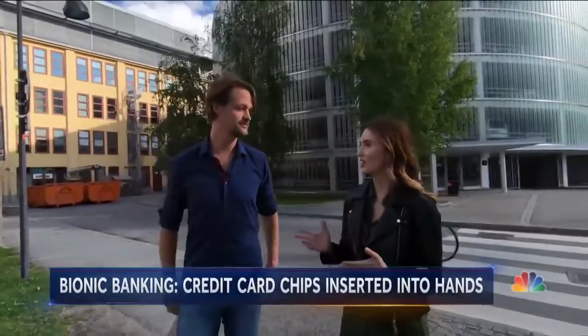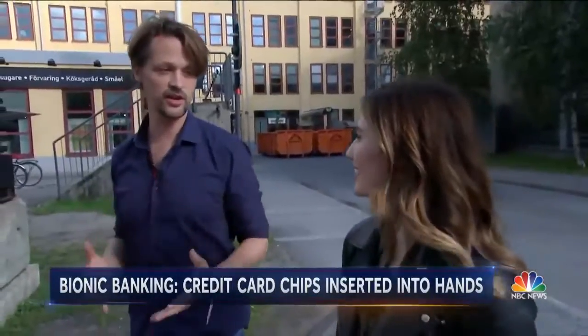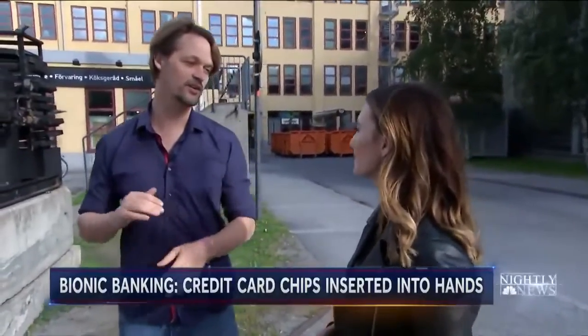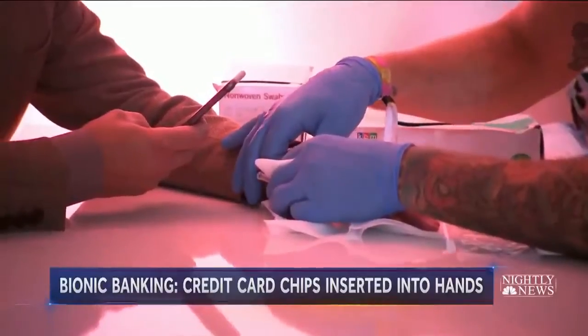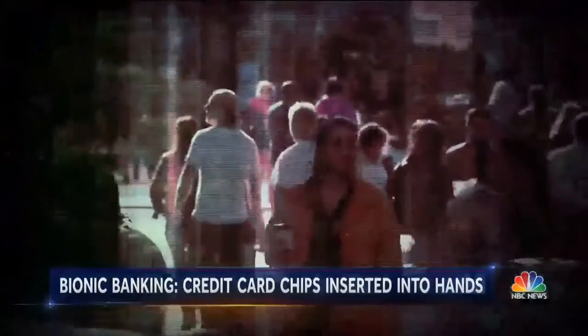In the future, do you think everyone is going to be chipped? I think it'll be voluntary, but I am certainly convinced that millions of people will find it very, very valuable to have a smart device under their skin. Human microchipping may be our future, but in Sweden, it's already reality. Sarah Harmon, NBC News, Stockholm.